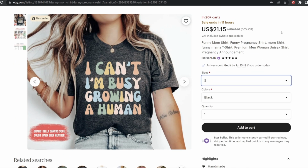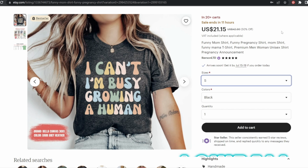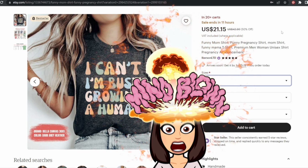Now, this is 50% off, and when I actually added this to my list, it was a little bit cheaper. So I gave this an average product price of $23.48. That included the product and the shipping cost. So we're going to stick with what I estimated just in case they drop their prices back down. But using that $23 price point, that puts their average approximate sales at $10,025 a month. So this t-shirt for this seller is bringing in $10,000 in sales every month all by itself.